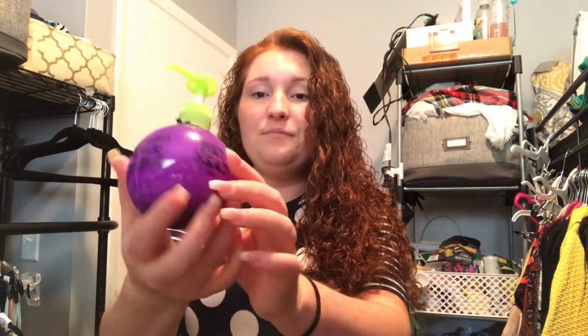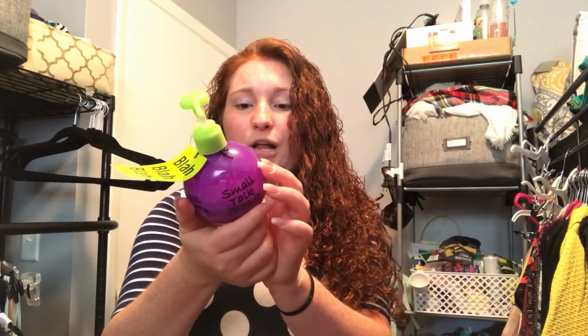The next thing that I use is a cream, and it's not a curling cream, to be honest. It is a thickening cream. It's also by Bedhead. If you can't tell, that's my favorite line. I love the smells. Everything smells different, but this is called Small Talk by Bedhead. It comes in a bottle like this. It's a thickener, an energizer, and a styler. It'll give you that volume, that lift that you need.